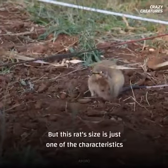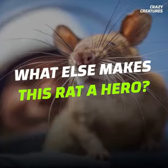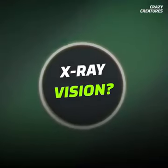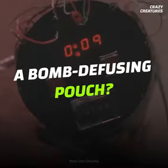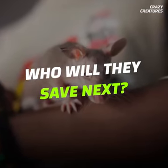But this rat's size is just one of the characteristics that makes it perfect for the job. So what else makes this rat a hero? X-ray vision? Deductive reasoning? A bomb-diffusing pouch? How much do they help? And who will they save next?